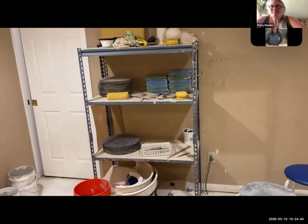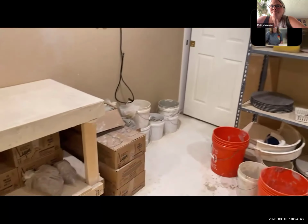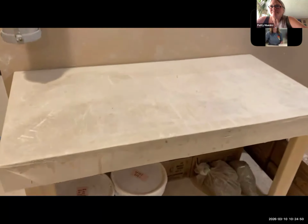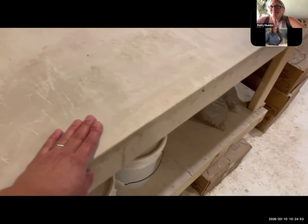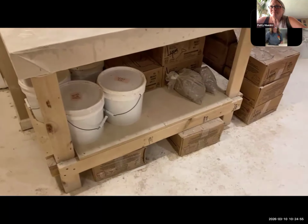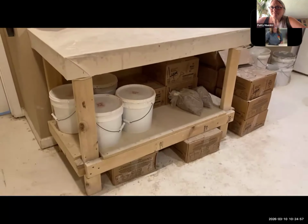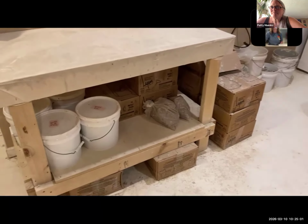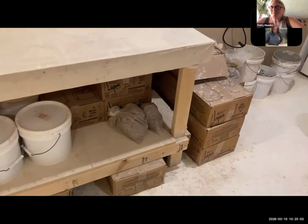And again, lots and lots of shelving space. So this is actually what we call a wedging table. It has a canvas top on it. Roy built these. So the one that I have out in the garage, as well as that one, makes for great storage space. He made it out of a nice solid wood.